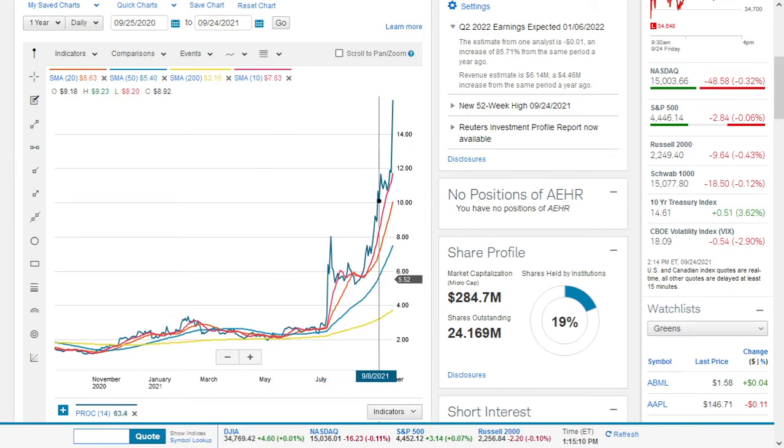The stock is strongly bullish. All the moving averages are sloping bullishly upwards. So this is where we were. This is where it closed as at the 23rd, and suddenly it spiked up now 30% on some fraction. The 52-week high was reached today. Okay, and its earnings are expected on the 6th of October. The stock is definitely strongly bullish.